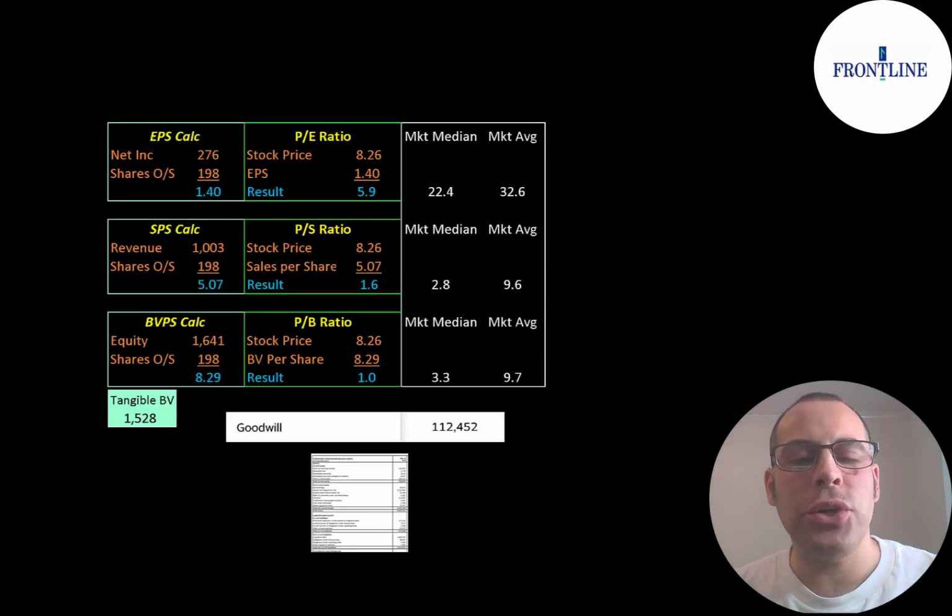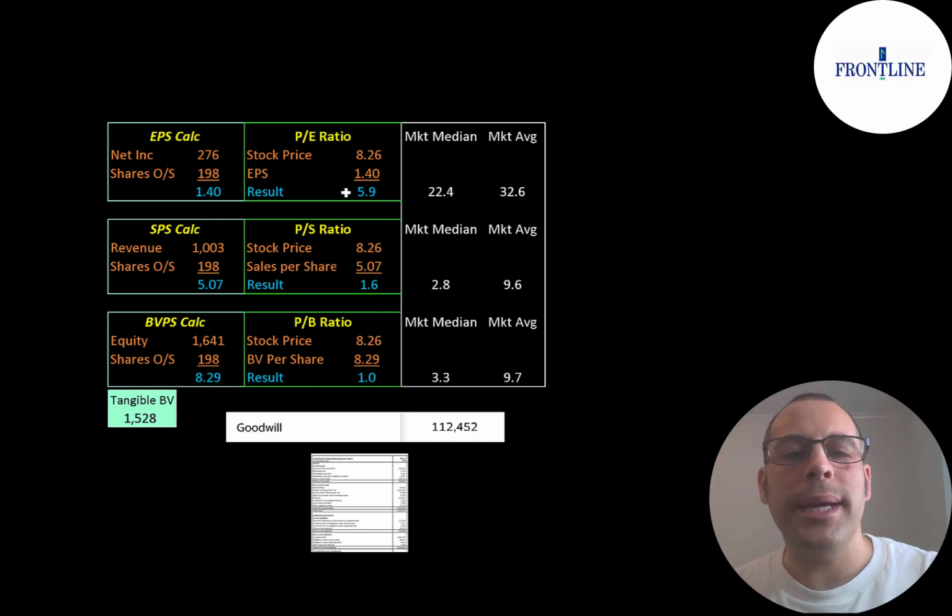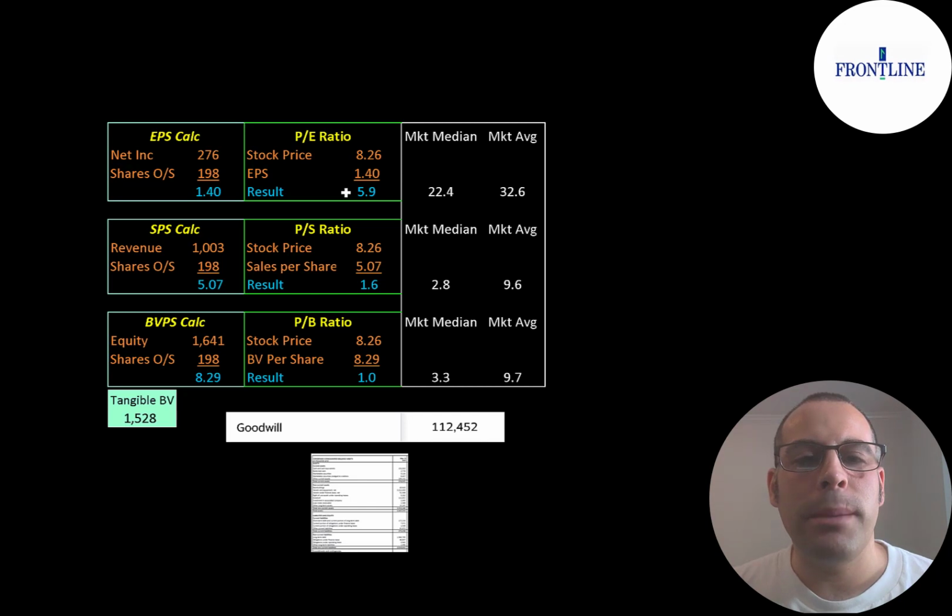Let's look at their financial ratios. They have great price multiples. A 6 PE, 1.6 price to sales, and 1.0 price to book. When a company has a PE below 15, that's considered a really undervalued stock. And they're much lower than 15, they're at 6, so investors are paying $6 for $1 of earnings.